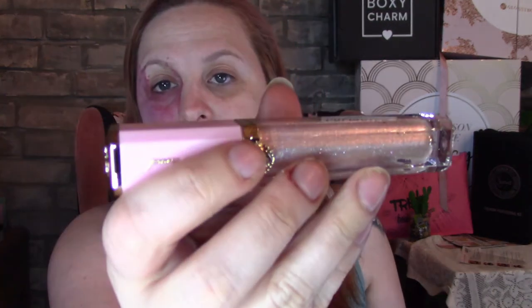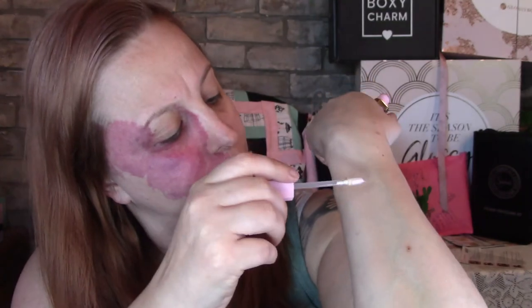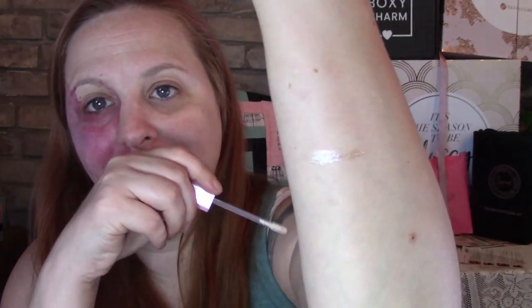So it has some different colors on it. So I did get this Too Faced Rich and Dazzling, in, I believe this is Dance Your Pants Off. So there it is there. Ooh, that's pretty. I don't know if you guys can see that. I'll probably give that a go tonight.